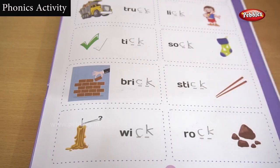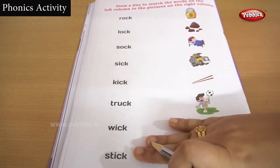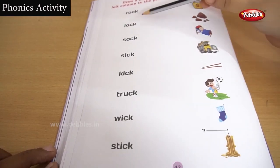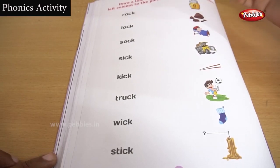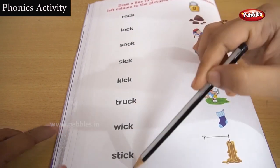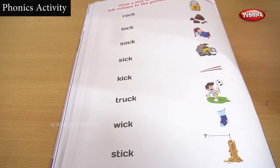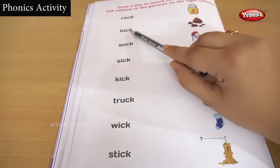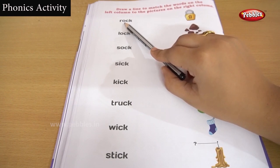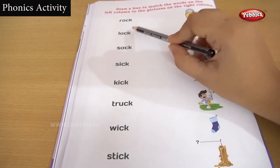Okay children, let's move to the next one. See, children, here a set of words has been given and here the pictures have been given. We want to draw a line to the correct picture. Did you understand what I said? In this column the pictures have been given. We are going to draw a line to the particular picture. Okay, let's see. This is rock. Let's pronounce it correctly. Rock, rock. Yes, it's rock.